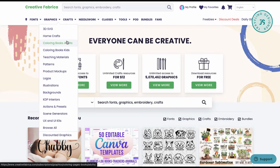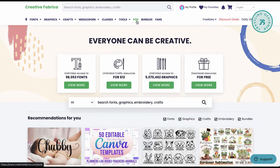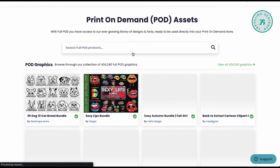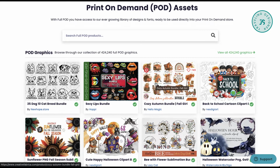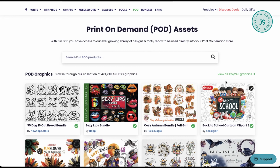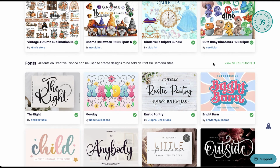Now, what we're most interested in here is the print on demand or the POD. So if you click this POD menu, everything under the print on demand heading has their full print on demand license. Some assets on crafts and graphics have the POD license, some don't, so you will have to take a look at each individual image to see if it says POD or full POD. So whatever you download from the print on demand heading, it will have the full POD license. As you can see here, they've got over 400,000 graphics and almost 100,000 fonts.